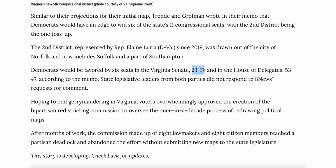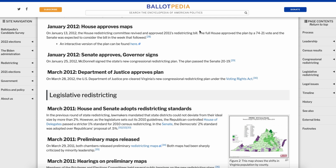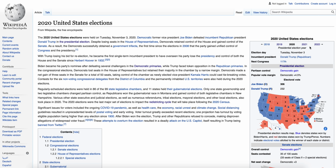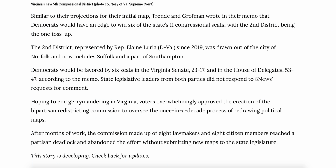In a normal type of year, they would win 23-17, expanding what they already have. In addition to that, the House of Delegates now is an advantage for the Democratic Party, 53-47. Now, keep in mind, the previous House of Delegates result for the state of Virginia was, I believe, 55-45 in 2019. Then 2021 rolled around and the Democrats actually lost control of the Virginia House of Delegates. Let's go ahead and see if we can find, just by jumping around on Wikipedia, we go through 2021 state elections, we go into 2021, and we can find that in the state of Virginia, in the local elections, the Republican Party was able to win a total of, let's see what the finalized map here was, 52 seats to the Democratic Party's 48. So being in the advantage now, 53-47, means they could easily flip this come 2023.